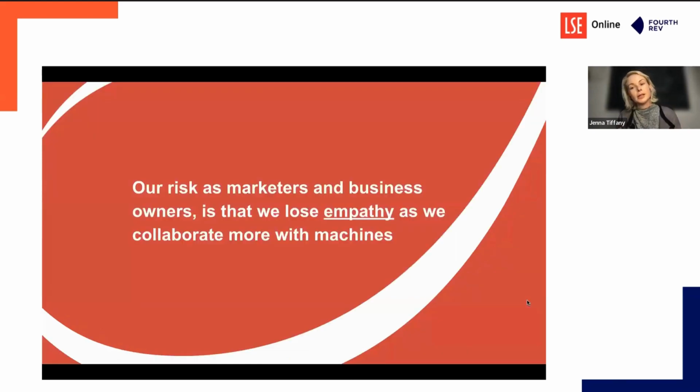Because our risk as marketeers and as business owners is that we lose empathy as we collaborate more with machines. And I think that's a really good example there with that banking organization, where the empathy has been lost through the use of technology because it's been applied to all contexts. So again, that context piece is really, really important. So if you have access to automations, or you're thinking about setting up automations, or you're studying automation, do think about how do we keep that human element in what we're doing, even though we're using technology.